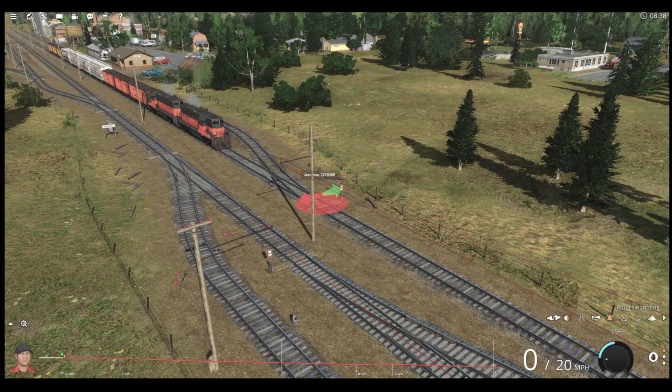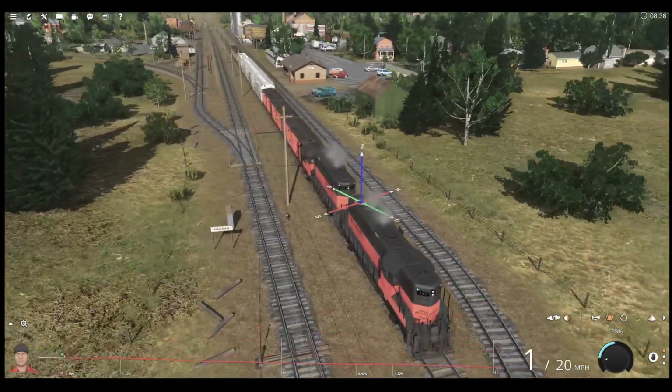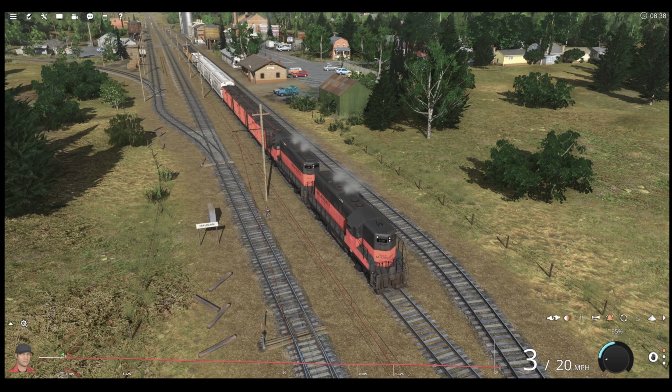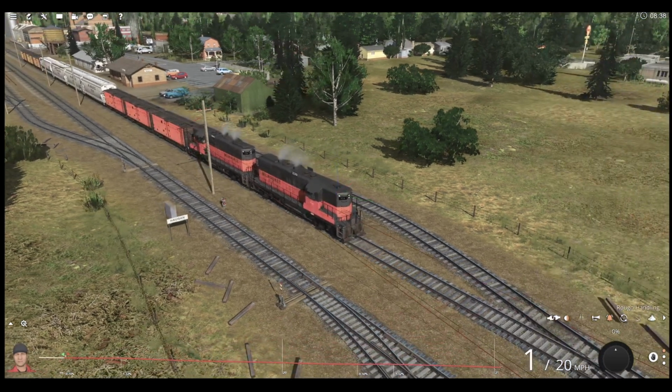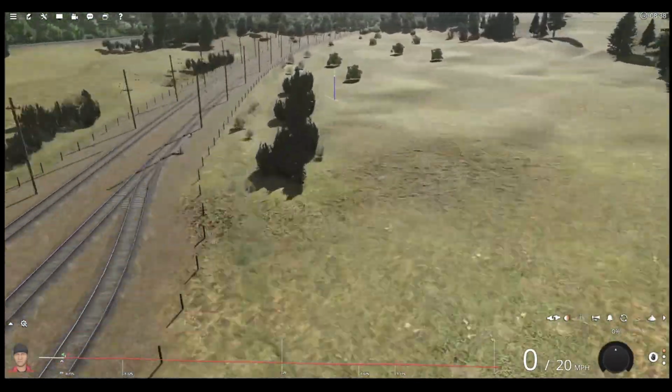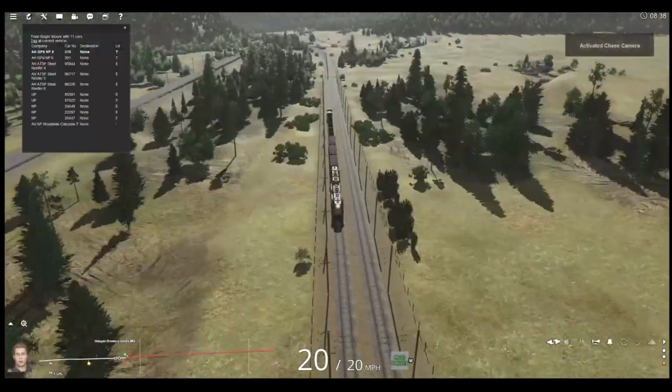Oops. Make sure we get completely clear of this track. Do we have our train coming in? Yep, we do.